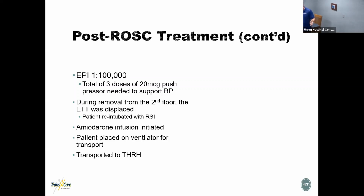I had actually run outside back to the truck to get some ketamine to sedate him a little bit because it was going to be the most blood pressure friendly sedative, and he was really bucking on the tube. And when I came back in, they were bringing him down the stairs, and I immediately noticed the ET tube sitting like this. I'm like, oh, that tube's out, and the cuff was in his mouth.